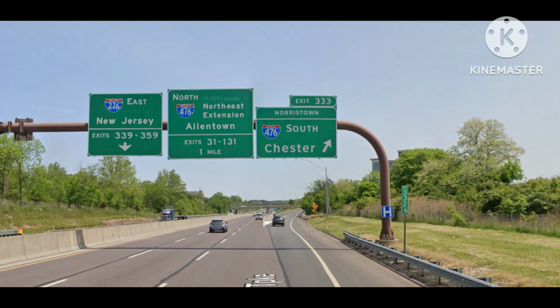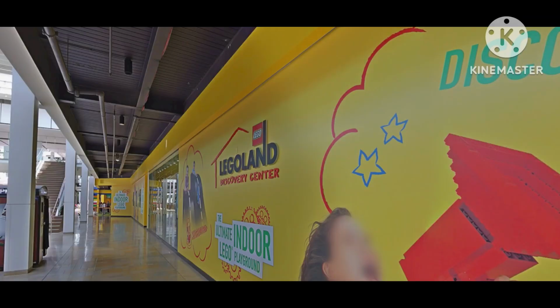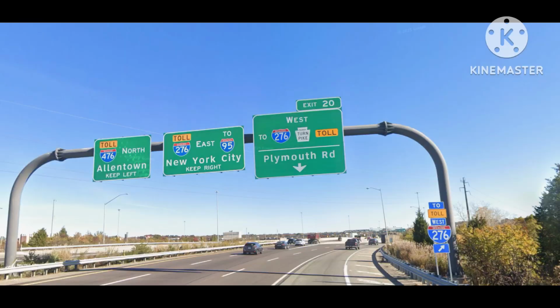It goes down to Philly. We meet 476 for Chester, should be Baltimore, and North for Allentown, sensible, but 276 New Jersey instead of New York. This interchange is pretty complicated, as there's an exit for another road, and then 476 right after that. Here is the great Legoland in the King of Prussia Mall. It's not like the one in Orlando. And on 476, we just get 276 East New Jersey instead of New York City, which is a pretty bummer. But a mile earlier, we actually get 276 to I-95 New York City.